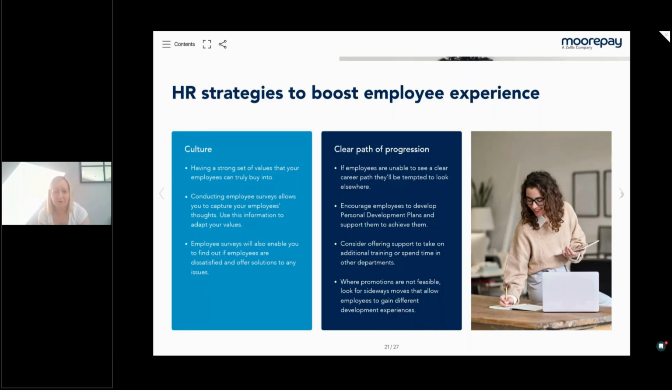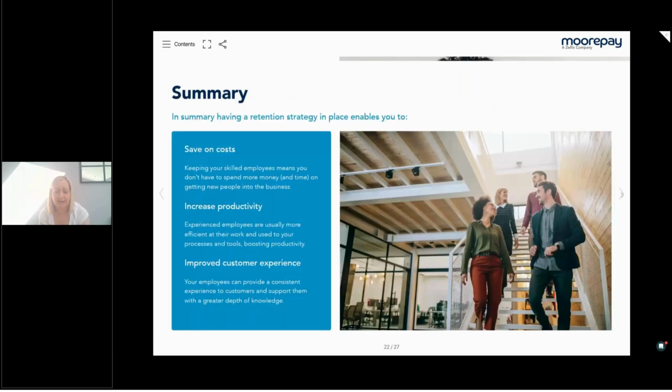On to the summary then, before we go to Q&A. It is really important to have some kind of retention strategy in place in your organisation. It will allow you to understand what's happening in your organisation, understand who's leaving, what areas they're leaving from, and then from things like exit interviews, you can understand why they're leaving, so you can do something about it. And having that strategy in place will give your business some real tangible benefits.